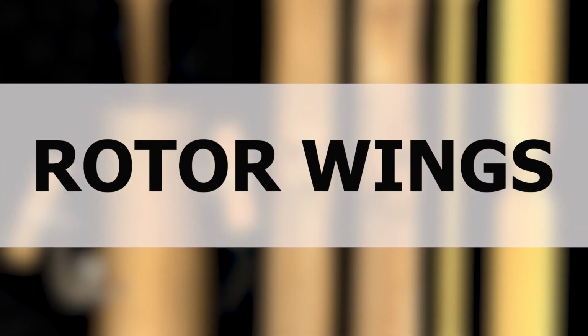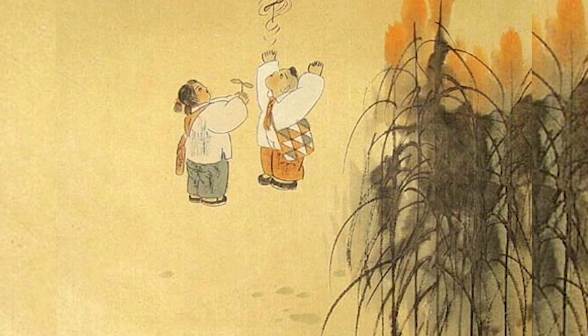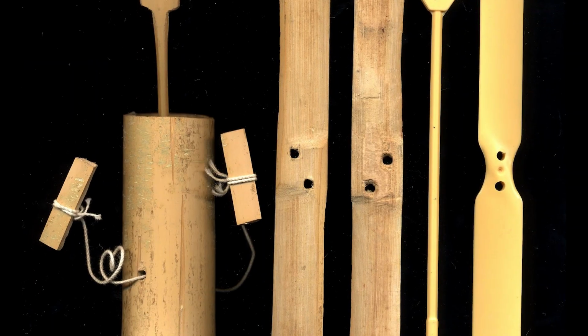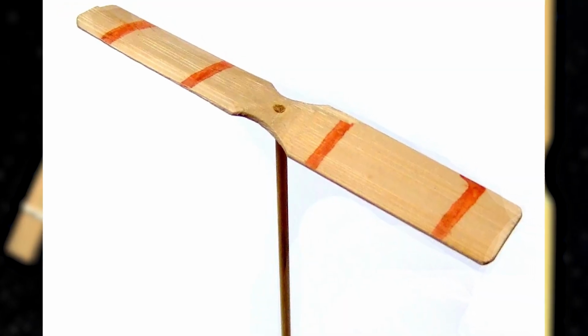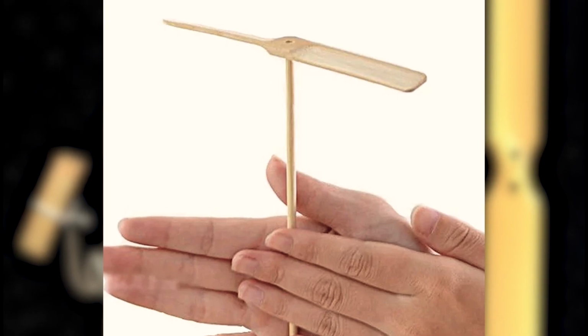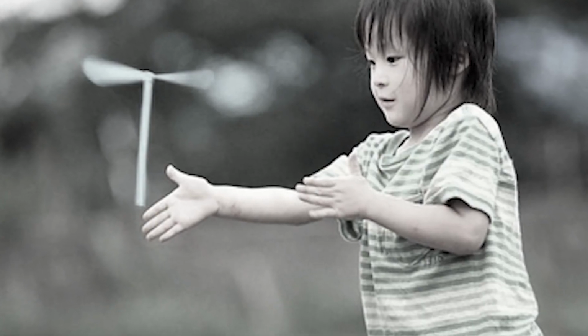Imagine stepping back to ancient times, around the 1st century AD in China, where the roots of vertical flight began with a fascinating toy, the Bamboo-Copter. This ancient marvel is no ordinary plaything, as it involves a rotor attached to a spindle, spun by rolling a stick, and as the rotor twirls, it creates lift, and when released, the Bamboo-Copter takes a brief flight.